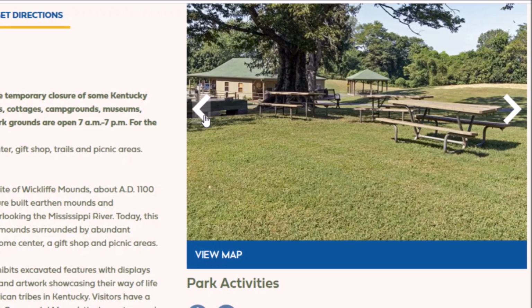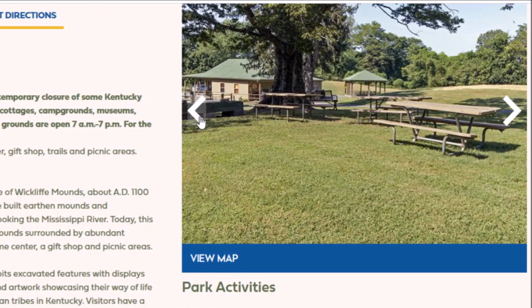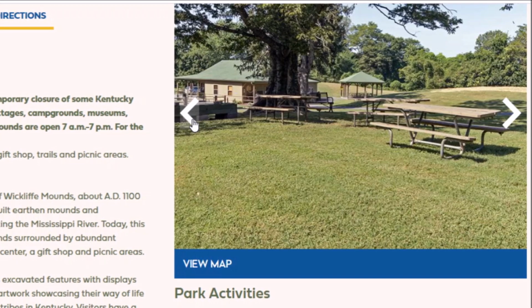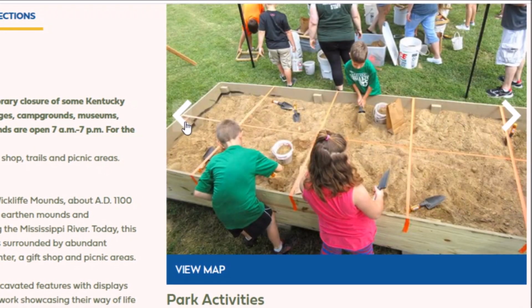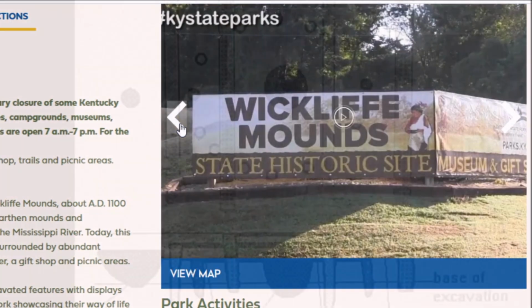Visitors have a spectacular view of the bluff area on top of the ceremonial mound, the largest mound on the site. Special exhibits, hands-on displays, events, demonstrations, and educational programs occur at various times throughout the year. And there's a little look at some of the sites from around the park here.